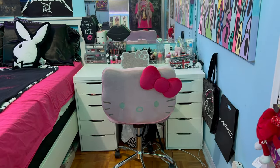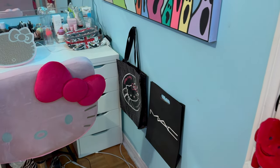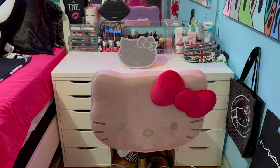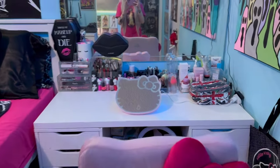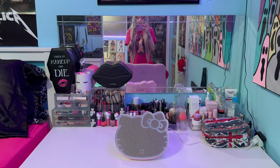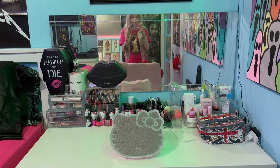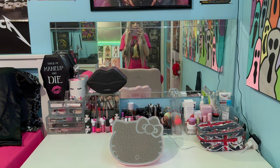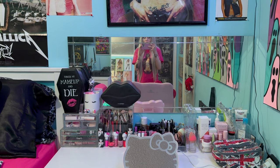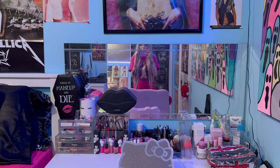But anyway, when you go closer, on this wall I have a MAC bag and also a MAC and Hello Kitty collab bag from way back in the day. Then I have my Hello Kitty Impressions chair. Then I have my Hello Kitty Impressions mirror, and then I also have my makeup brushes, the makeup that I use every day, my little Tokidoki bag from Sephora, and that was one of the first things I ever got from there when I was younger. I also have some skincare stuff over there on the right, and then I have the Touch My Makeup and Dye makeup bag, and then a Tokidoki brush and a MAC bag that's shaped like lips, which is really cool.